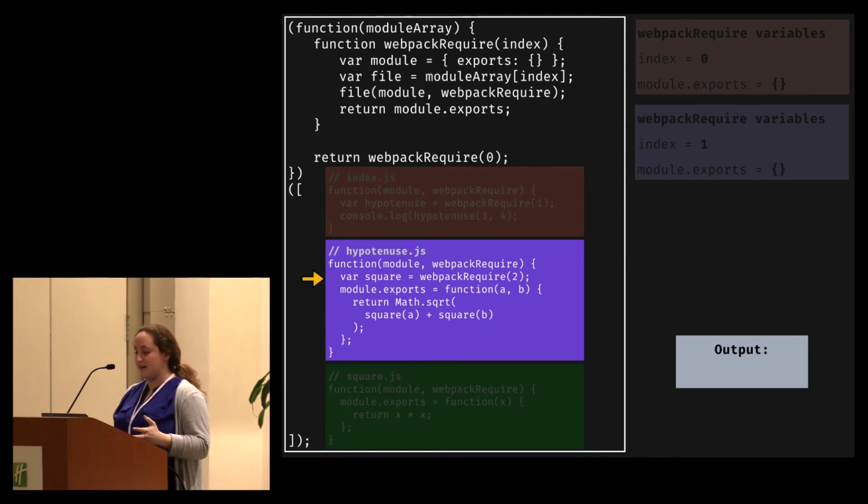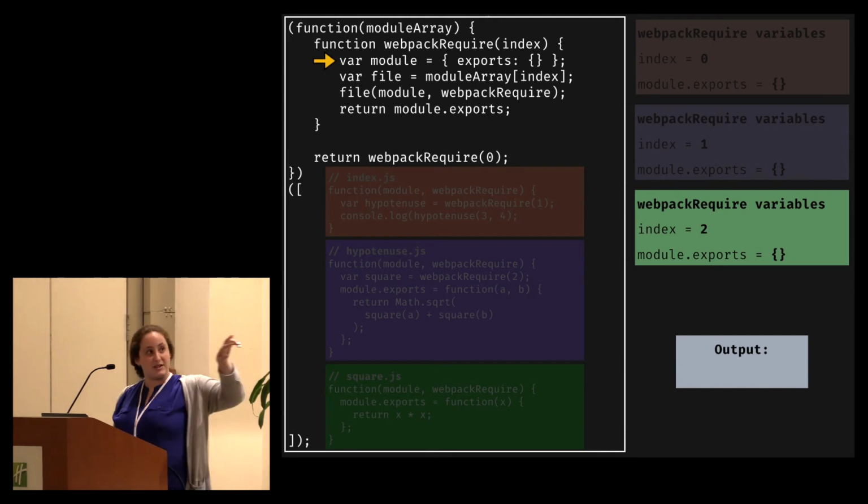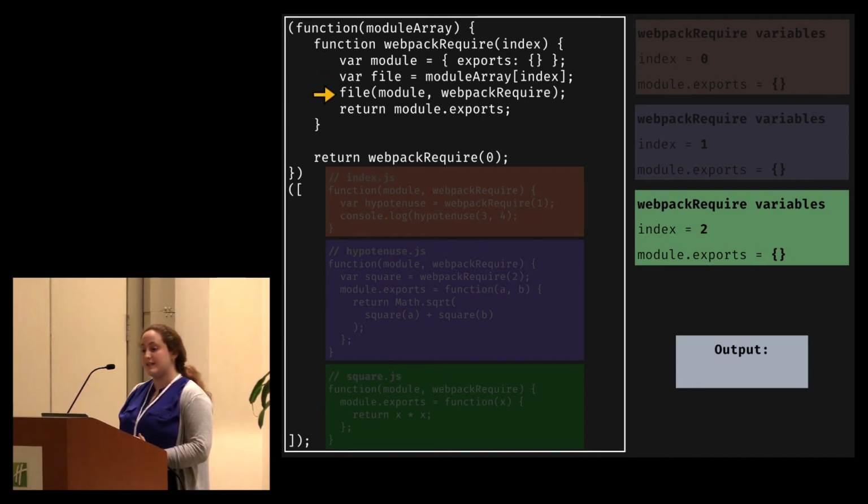So we go back into there, and as you'll notice, we still have those other two invocations of Webpack require in our call stack. We haven't finished with them yet. We're just doing this one on our way down. And we want to get the module at index 2. So we get the file, and we execute it.